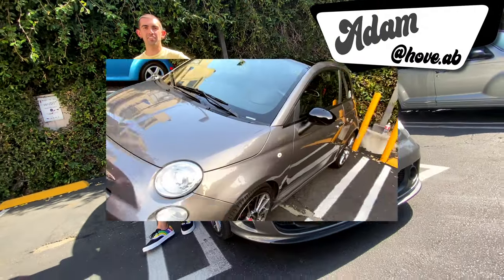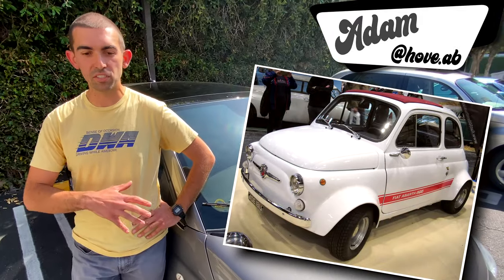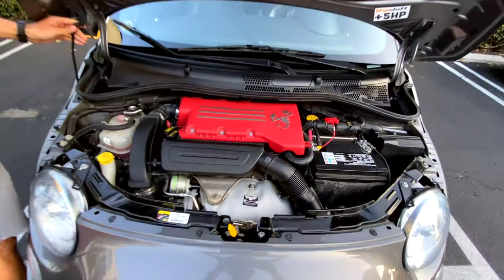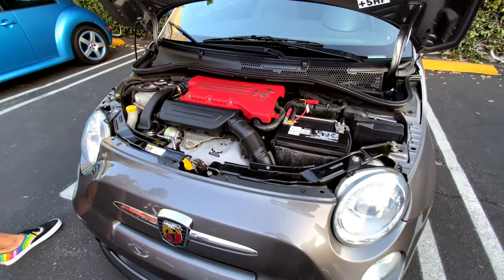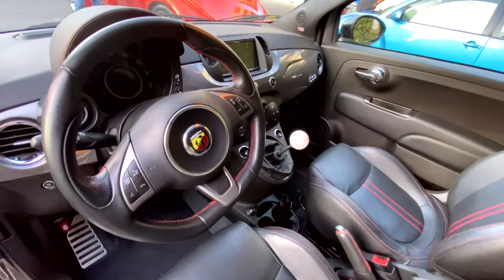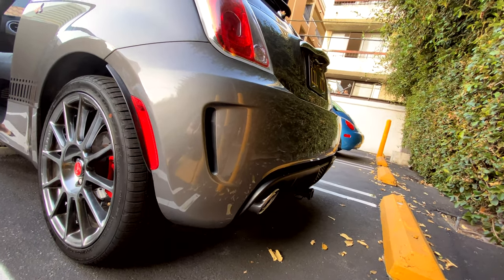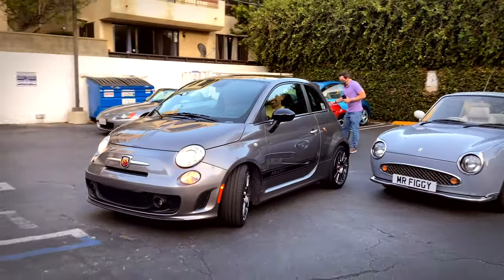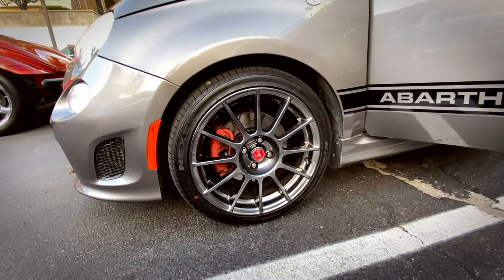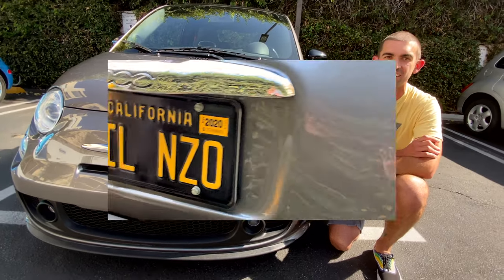My name's Adam Hove, and this is my 2013 Fiat 500 Abarth. The Abarth was inspired by the mid-60s Abarth 695. My car has the 1.4-liter turbocharged four-cylinder that makes about 160 horsepower, but it feels a lot stronger than that, and it makes a great noise. It's really nimble. It loves to be hurled around. Everything about this car is hilarious. It doesn't take itself seriously, and you can't take yourself seriously while driving it in the best way possible.